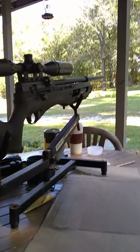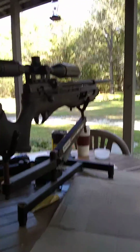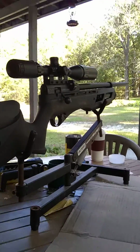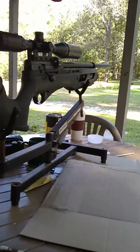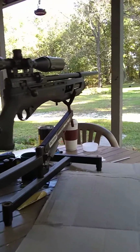So today we hunted with the Umarex Gauntlet in .177 caliber. We were using the HN Terminator. It's a little over 7 grains. I think it's 7.5 or 7.35, something like that.